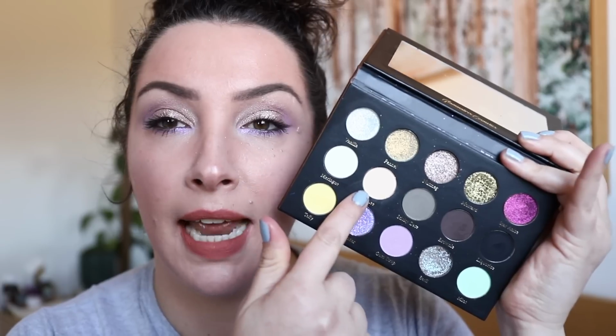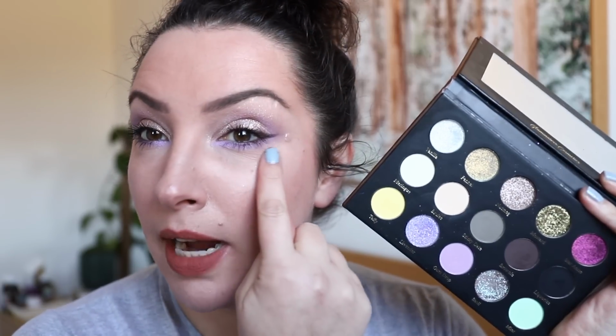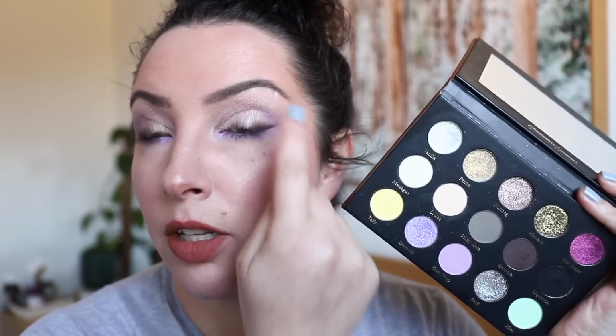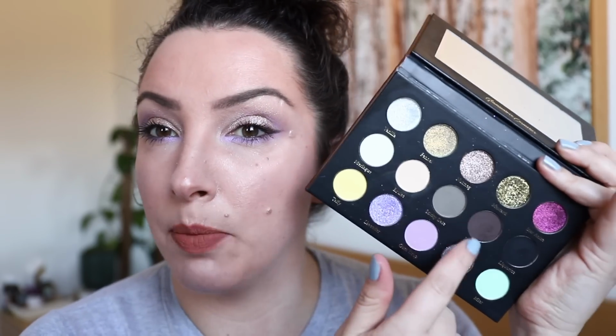Now I paired it with this shade here just to blend it out, and then I went in with these two. So the matte I ran on the lower lash line and sort of flicked it out. I also put it in the crease a little bit, and this shade here I put on the inner corner as the highlight. So the bottom is all purple, and then I used the dark brown here as a bit of a wing just to create more of a lifted eye look.